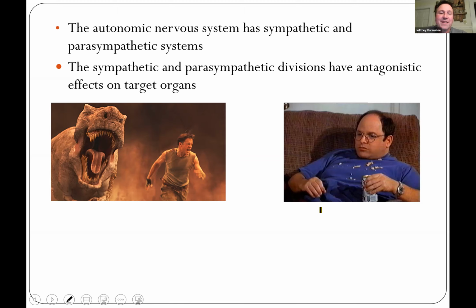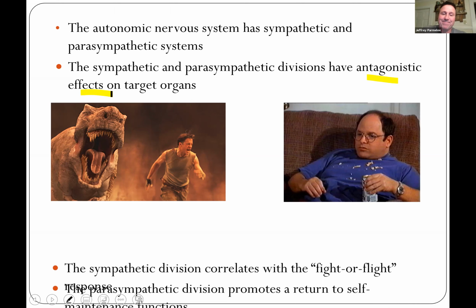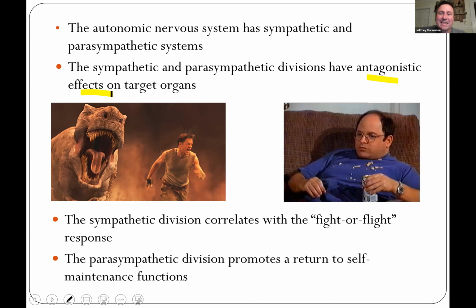Yeah. And so they have antagonistic effects on organs. So we'll see. Sympathetic is going to speed up your heart. Parasympathetic will slow down your heart. Sympathetic is going to make your pupils dilate. Parasympathetic will make your pupils constrict. Indeed. And of course, you're never just running from a dinosaur or sitting there with chips on you. You can be somewhere in between, but you know that.